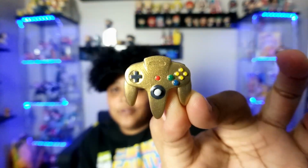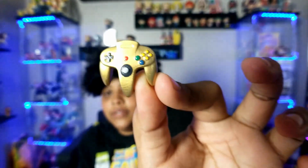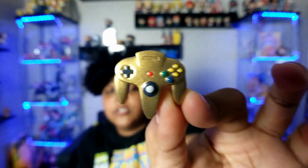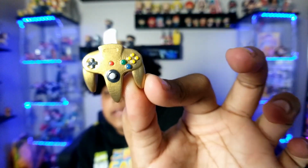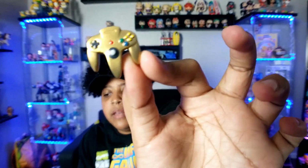Of course, to go with the gold game system, we had to get the gold N64 controller. These controllers are dope. I love the way that it looks. I just love N64 controllers in general. They were my favorite Nintendo controller line because they're so big. They made even bigger ones.